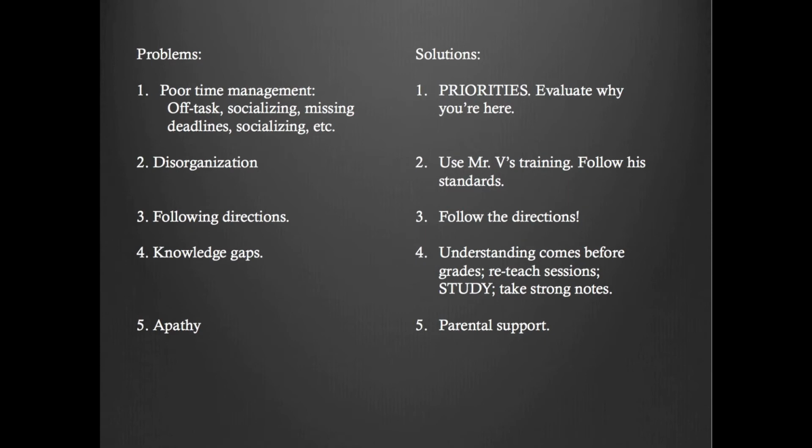Apathy. This is starting to get into the will of the student, what's inside of your head. And these are all factors that I, as your teacher, cannot control. Apathy means you just don't care. The solution to that, again, evaluate your priorities.